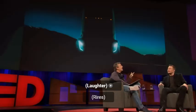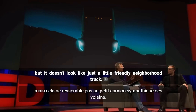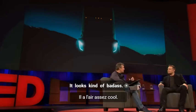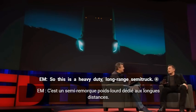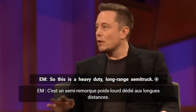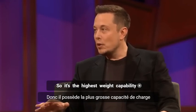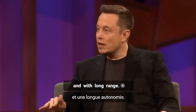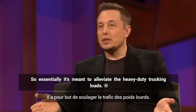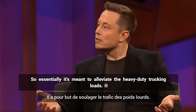We can't see that much of it, but it doesn't look like just a little friendly neighborhood truck. It looks kind of badass. What sort of semi is this? So this is a heavy-duty, long-range semi-truck. It's like the highest weight capability and with long range. So essentially, it's meant to alleviate the heavy-duty trucking loads.